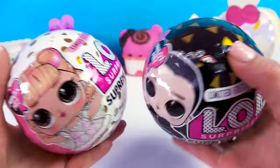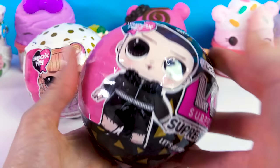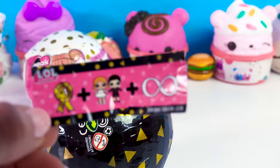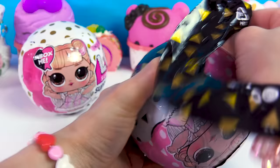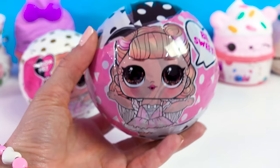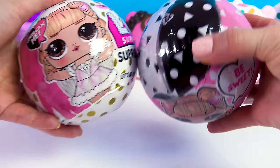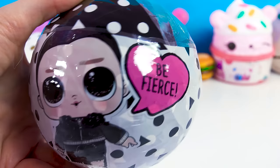So let's see what is inside of them right now. We totally need to start with this one right here because it's got a new boy on the front. Secret message: best friends for infinity. Forever. Oh, wait a minute. Here we've got the bride right here. It says be sweet. So it almost looks like we've got two of the same balls. Oh, I see something golden. Be fierce.